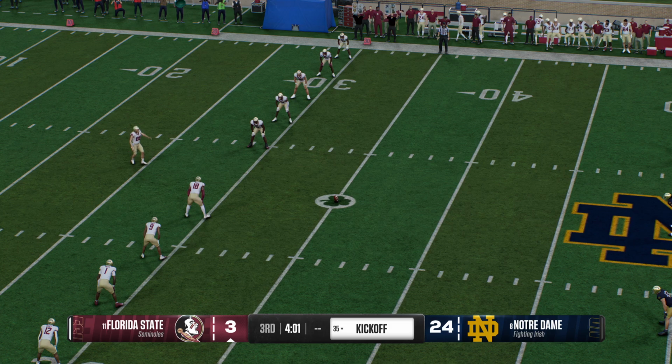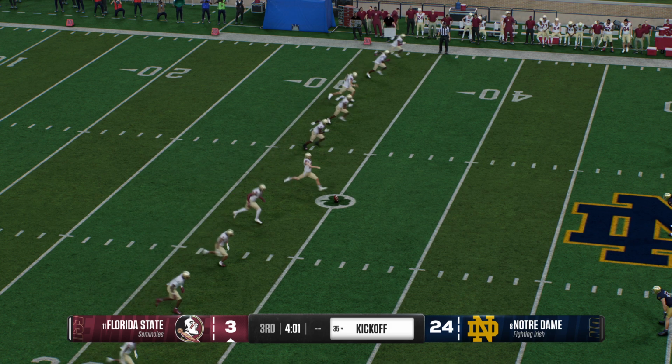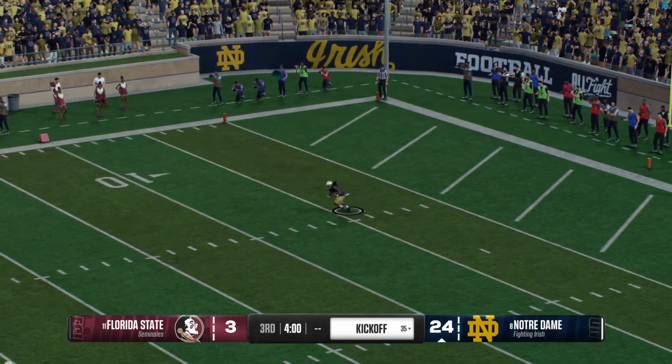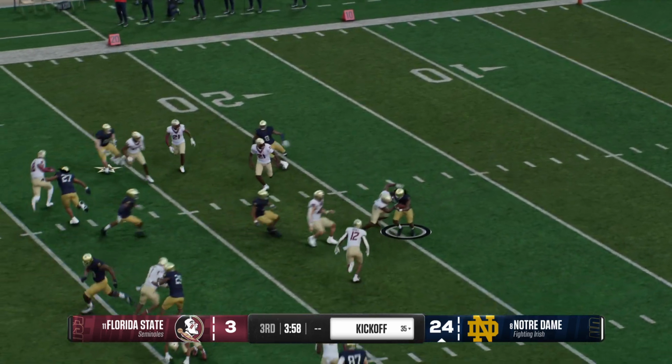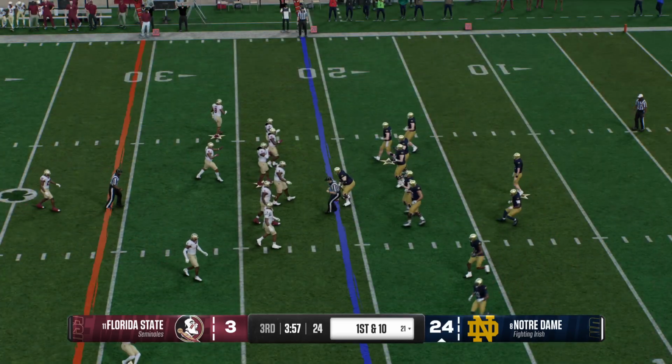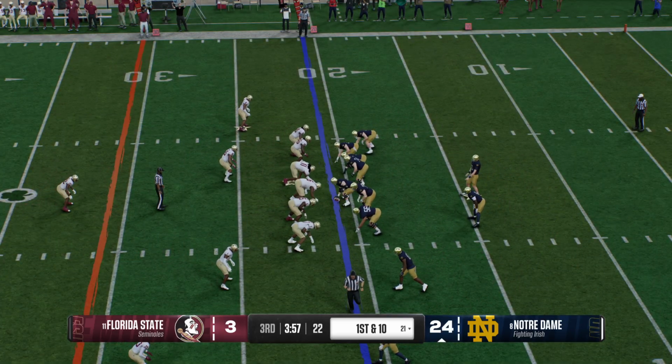So they were able to put up a 3 spot on that last drive, and now the kickoff team out there as they prepare to put boot to leather. On the move from inside his 5. Not a lot of space to be found. Good hustle by the coverage team, and they stop him at the 21.